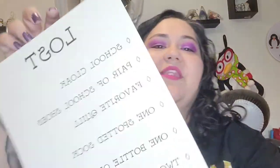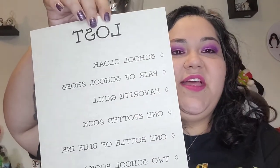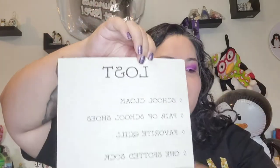I've got everything piled on top of the sheet over here, and I'm playing too smart here. But this is so cool. It's the lost list that she makes with all of her stuff that she loses. And this is lost: school cloak, pair of shoes, favorite quill, one spotted sock, one bottle of blue ink, two school books. Please return before school ends. Isn't that neat?